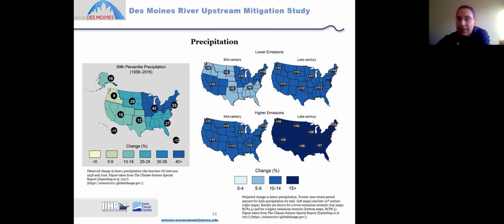So they did analyze past data, and I'm talking about the image on the left-hand side, and they found that in the period between 1958 and 2016, the heavy precipitation data, as you see in the title of that image, is the 99th percentile. So just the heavy downpours, they did increase by about 42% in the Midwest. So that's with the past data.